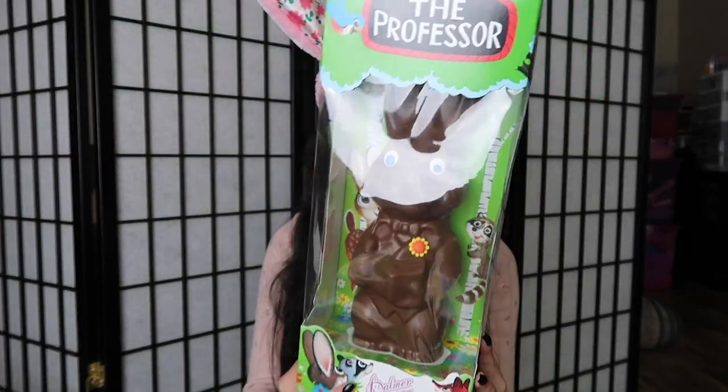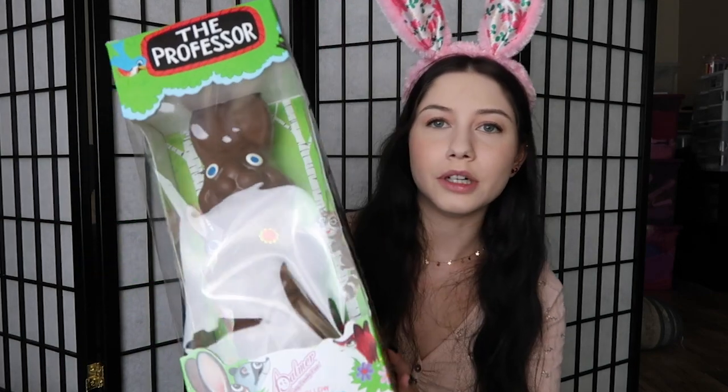But there's no explanation as to why, and I don't know if this is from a storybook or some reference that I'm supposed to understand or what. Like I don't understand it. It's a bunny holding a book that says The Professor. Like how weird is that? I don't know.